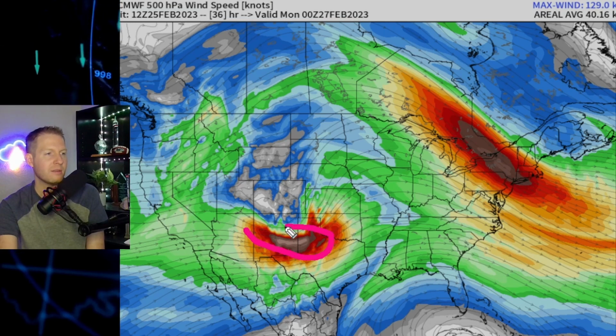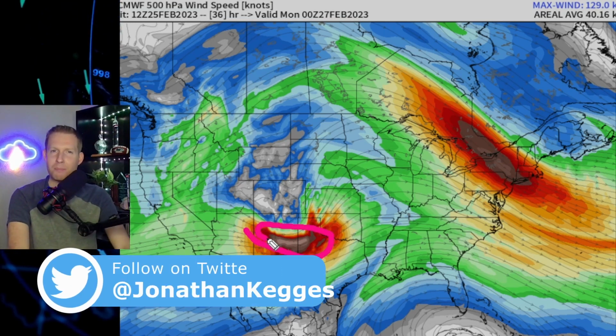You'll also notice here this big, bright band of brown. That's a lot of Bs, but that is very strong wind at about 15 to 20,000 feet again, in excess of 120 miles an hour, just screaming through the plains. That is really going to help to get the severe weather threat rolling. Again, we have the upper level dynamics component of this severe weather potential.